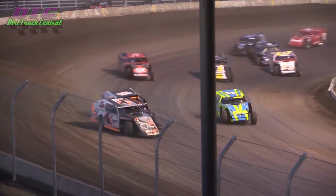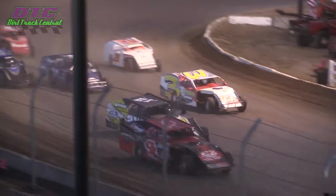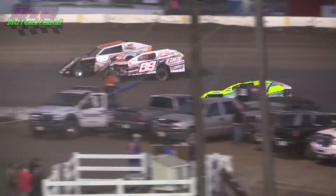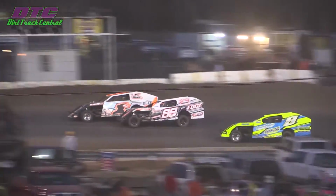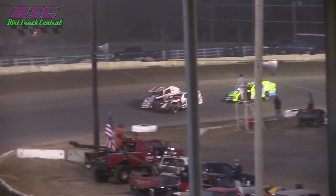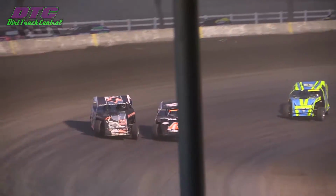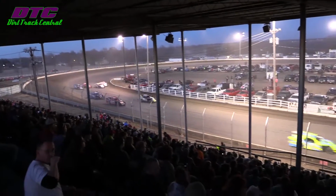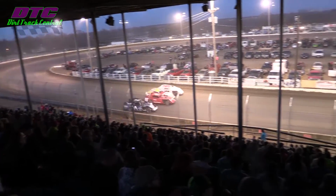Only the top two to advance, and look at this three-wide battle coming out of turn number 4 onto the front straightaway. Everybody skittering around down there, but up front it's going to be the nod to the number 1 car, although Josh Most is looking for the number 1 spot now. Most sliding in hard there, but look at third place right now. That is Chad Anderson, that 8C out of Fort Calhoun, sitting back there watching Christensen and Most battle for the lead. Christensen on the top side of the racetrack, Most glued to his side panel right there. A little bit of contact the first lap around.